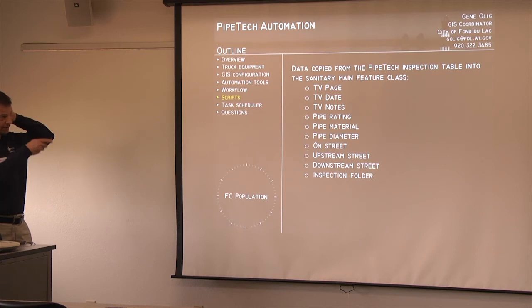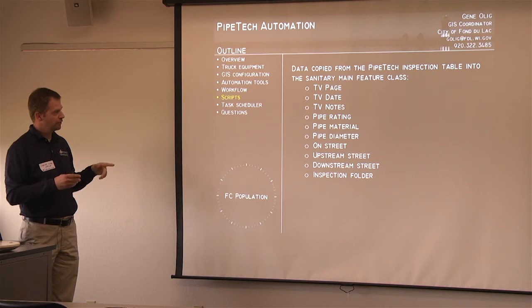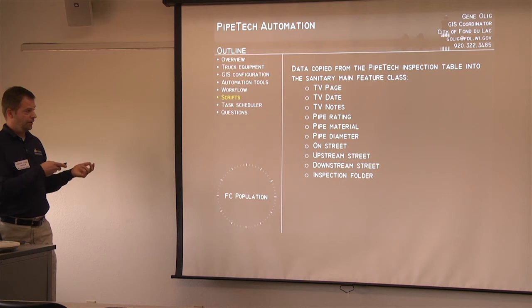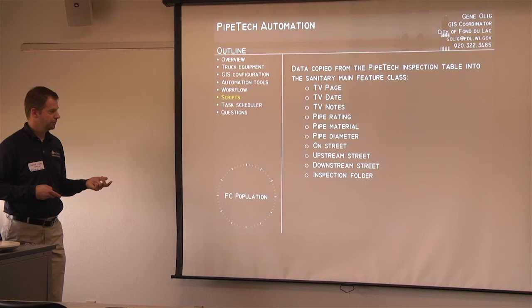And really the data that we're interested in, the fields that we have in our sanitary mains feature class, is basically the page number, because we print out a report for every inspection, so we want to know the page number of that report. We want to know when it was TV'd, we want to know if there are any notes. We especially want to know the pipe rating. One of the things that we do is we treat our inspections as being a field verify of our data. So if there's a difference in pipe material or pipe diameter, we will update that data in our GIS with the field collected data. We also collect on street, upstream street, downstream street, and the inspection folder name, which is pretty important.